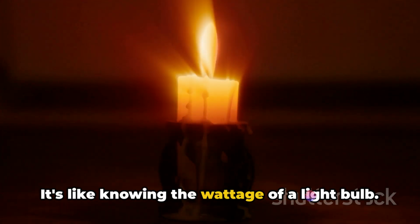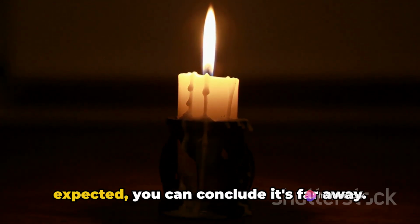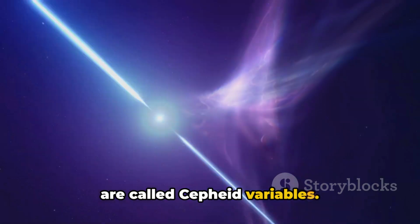It's like knowing the wattage of a light bulb. If you know how bright a light bulb should be, and you see it dimmer than expected, you can conclude it's far away. One of our most reliable standard candles are called Cepheid variables.